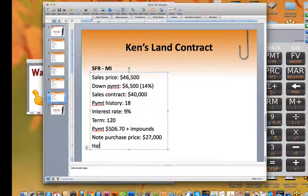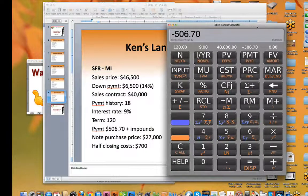Okay, 27,000. And then you said half of the closing costs is going to be what? 350. No, 700 is your cost, half. 700. Yes. Okay, so 27.7 is what you're into it. You get this payment, and how many payments are left? He's paid 9 payments so far, so call it 120 minus 9. Call it 111. Okay, great.